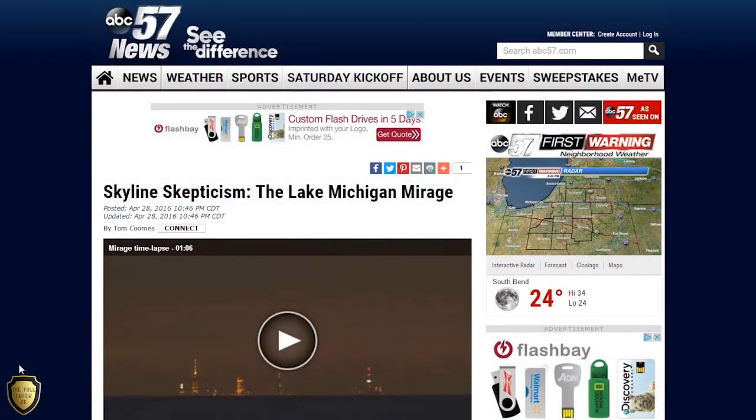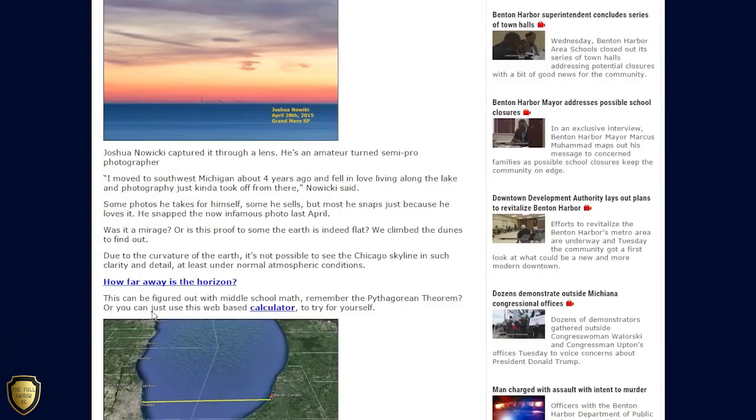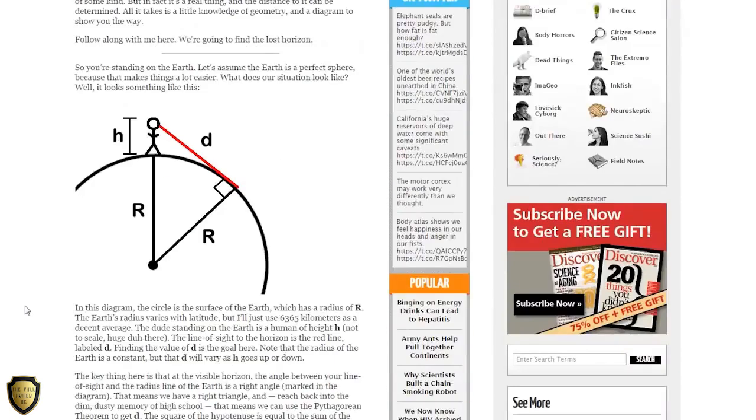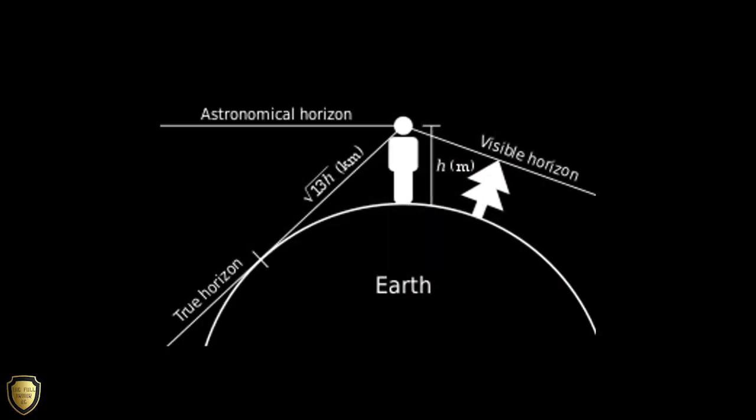Here on the website, scroll down, and he's got this link right here. How far away is the horizon? If you click on that, it takes you to this page right here from Discover magazine, I guess. How far away is the horizon from Bad Astronomy? That's properly labeled, I think. Bad Astronomy. It could also be Bad Geometry. So they've got this picture right here, you know, to help you figure out the Earth's curvature. You got your little man here, in this case standing perpendicular to the ground, but he's looking down. He's not looking straight out, he's looking down. They always depict it that way.